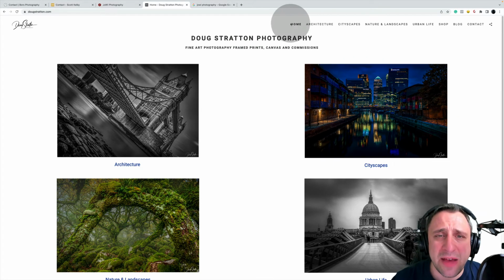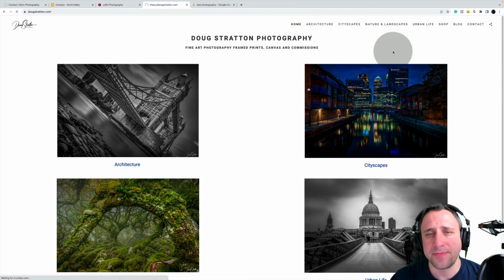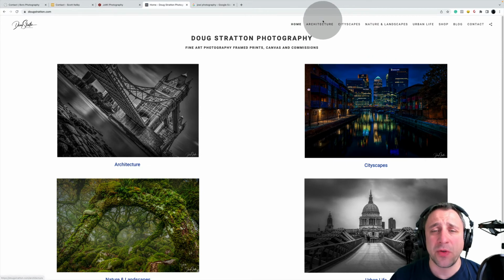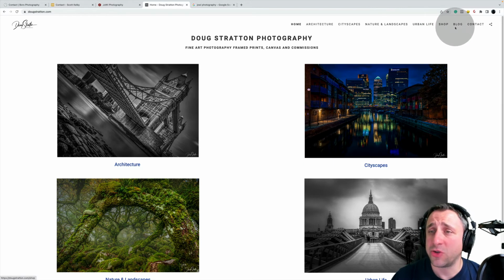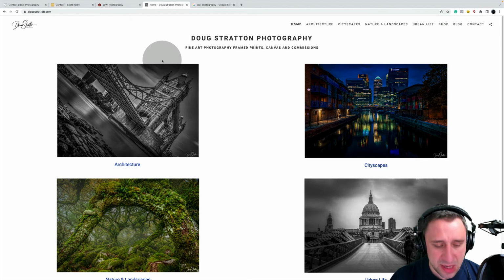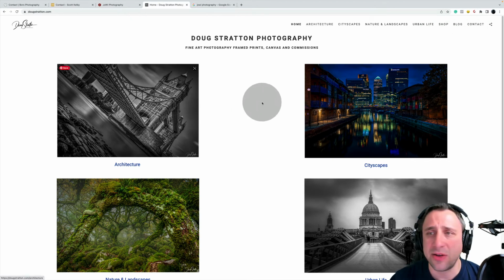Then tabs. So we have a home, which is good. Then instead of having portfolio and subcategories, you have them actually listed here, which I think is perfectly fine. So architecture, cityscapes, nature and landscape, urban life, then you have a little shop, blog and contact. So let's run into the subcategories first of all.